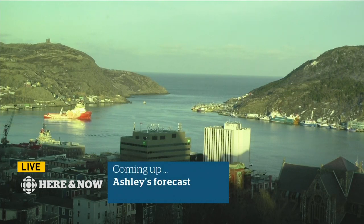Not a bad evening unfolding in downtown St. John's and the entire city tonight, actually. Yeah, quite pretty. When we come back, Ashley will fill us in on how it's looking for the rest of the province and what else is in store.